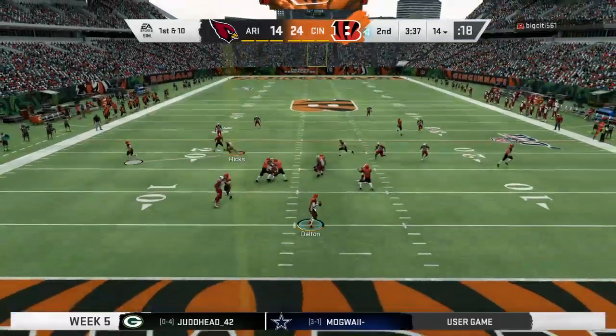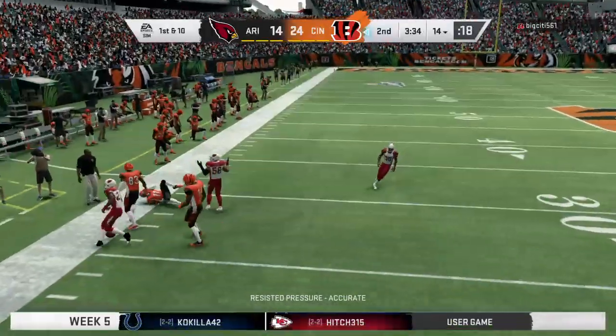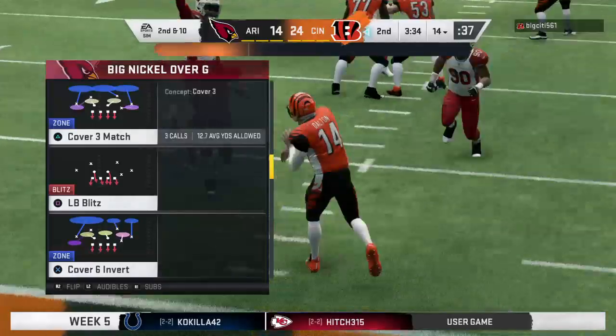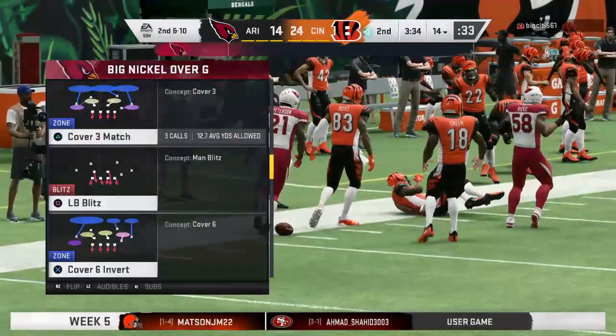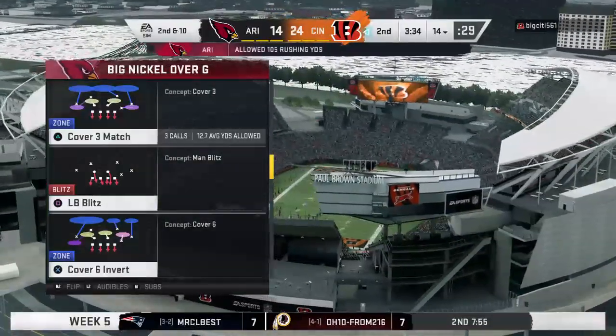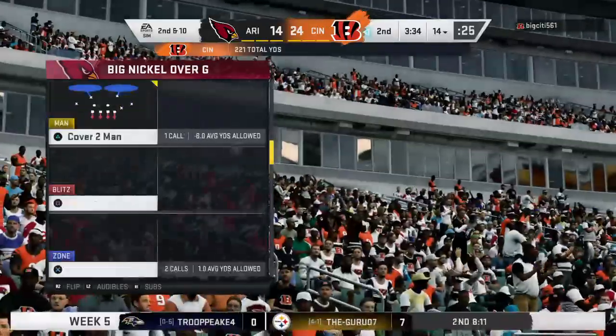1st and 10 for Dalton. And that's going to be incomplete. Too tough to hold on to that one. It's 2nd down. Even without a ton of pressure in his face, it just shows how difficult it is to pick apart this defense. Those guys are sitting back, and they're not playing receivers as much as they're playing the eyes of the quarterback and when he delivers the ball.